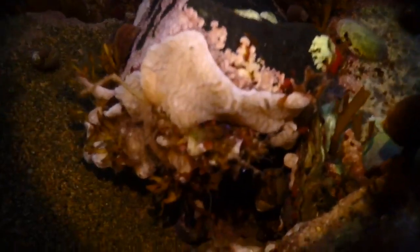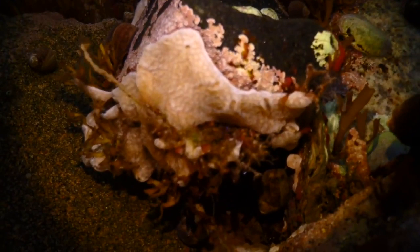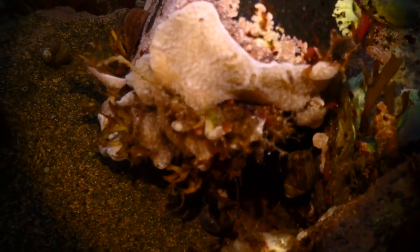We have a new creature called the tunicate. The tunicate is a very interesting creature because they are filter feeders related to sponges. You can see there's white and red tunicate, which is our common species around here.